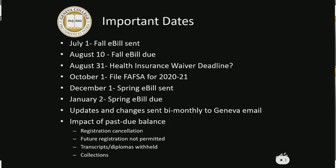We know that the financial aid and billing process can be a complicated one, and we're here to make things as smooth as possible. So we would encourage you to put these dates in your phone or on your calendar, just so you're not caught off guard by a due date or a deadline in the coming year. So July 1st, hopefully the fall e-bills will be sent to you by that point. They'll be due by August 10th. The health insurance waiver deadline is generally around the end of August. And again, you'll be notified of that for sure this summer.